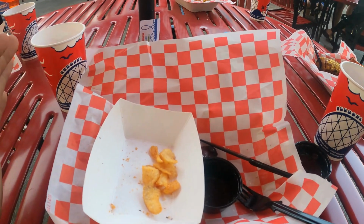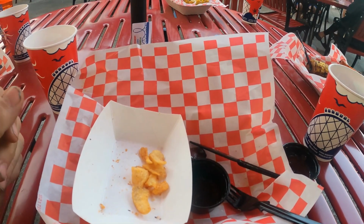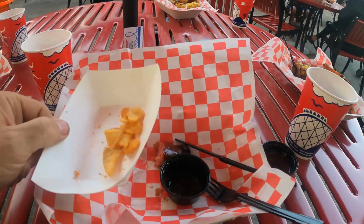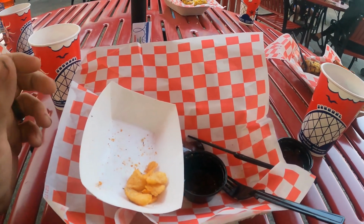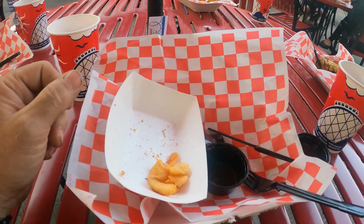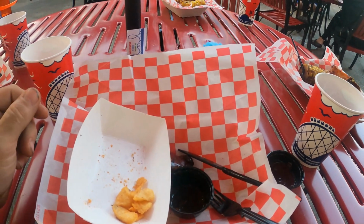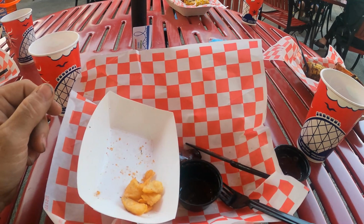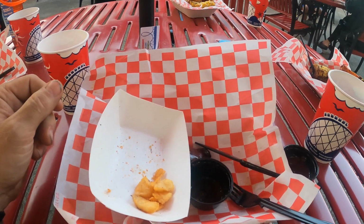Like I said, the meal itself was not bad. It's just that I think there are better options in the park. The french fries were really good. They had a good seasoning on it, kind of like an Old Bay type seasoning. And I did have the barbecue sauce. They have a spicy barbecue, a normal barbecue, and then I think a mustard type based barbecue.